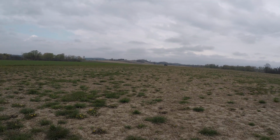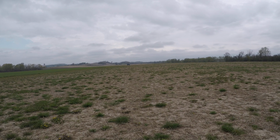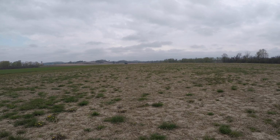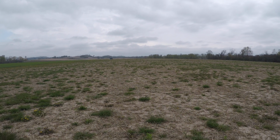Sorry about that, I had to pace it off. We don't have GPS on the tractor, so we got a 40-foot spread on the fertilizer spreader, so I had to mark it out. As I was saying, tomorrow's not going to be an ideal day to spray.